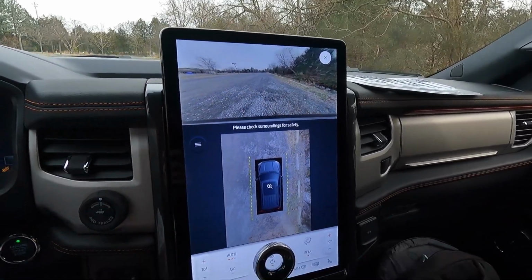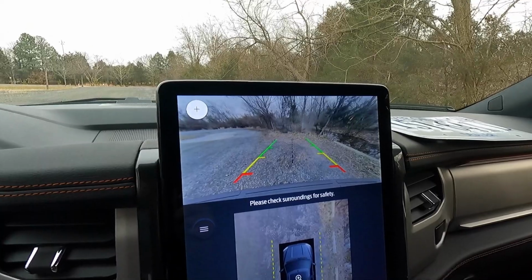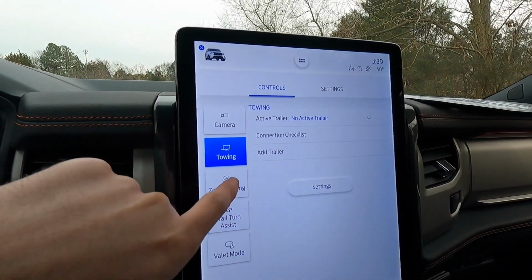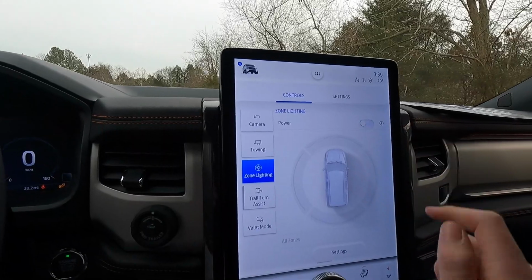That is displaying your forward-facing camera. And if I throw it into reverse, now your rear view camera with guidance lines displays up top here. You throw it back into park. And I want to show you guys, you can go into your different towing stuff, but this is what I wanted to show you guys, the zone lighting stuff. So we can turn zone lighting on.